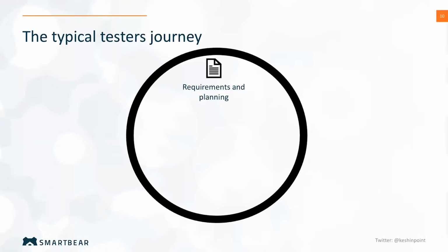Right. So if you look at the typical tester's journey, we can segment this into a few phases, right? So there's the requirements and planning phase, which is the phase where the tester essentially starts. This is even before you start scripting and writing your tests. It's essentially working with the product team, working with the UX team to understand what are the different high-level requirements of what you're trying to test. What are the different user flows? What is the business need of whatever feature they're working on? And what is the expected flow and usage of those functionalities?